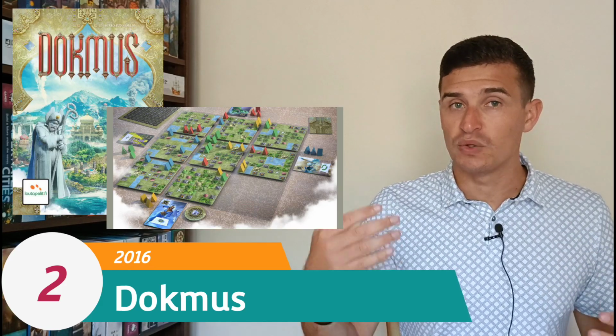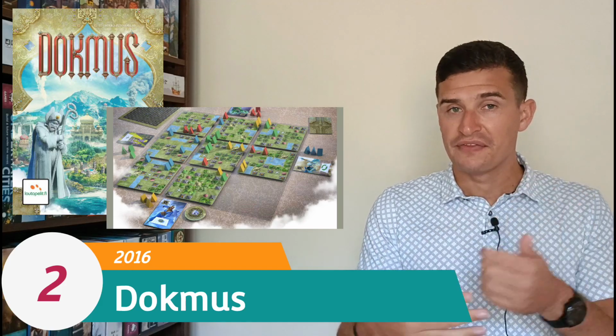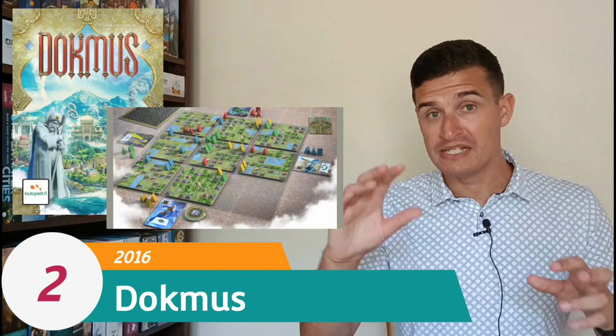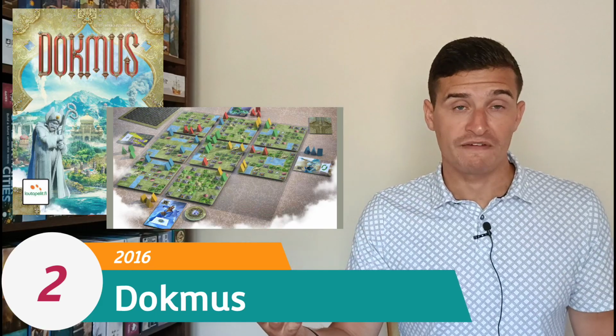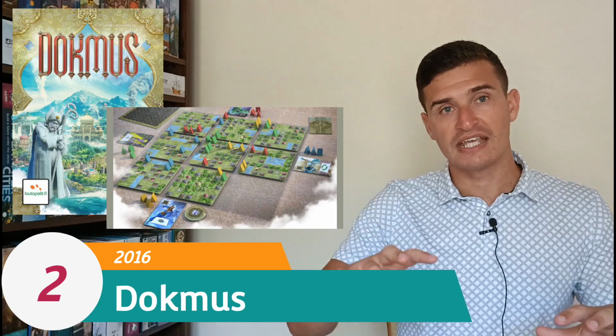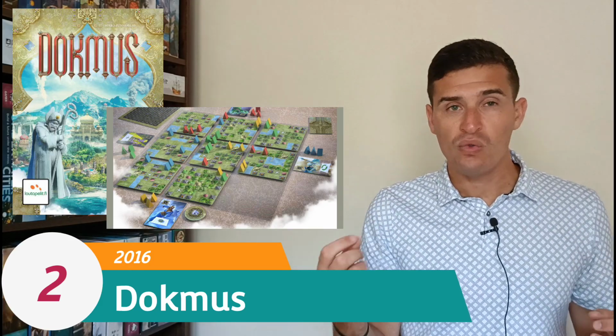But before you even get to expand your route, you're going to draft this kind of god ability, I suppose. And that ability is going to allow you to manipulate the board to your favour. So you can slide these tiles along, either vertically or horizontally. You can rotate them, all that kind of thing.